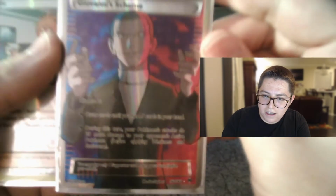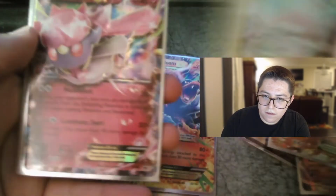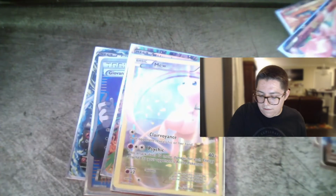Giovanni's Scheme, I actually like the way this one looks, so I'm going to put it in a card saver. Oh, that's just... Blaziken. Charizard EX, promo. Mega Houndoom, this one actually has a really cool art too. Mew, promo. And a Dancy EX, Mega Dancy EX. Just thought I'd show some of those off.